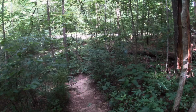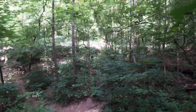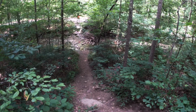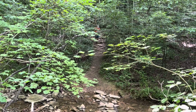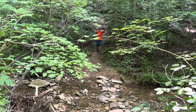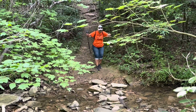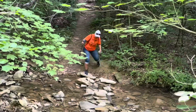I'm glad that I took the side path to do it because I love caves and you couldn't really see it from the other side. Okay, this is where the video ends. I am holding on with both hands. I did it, guys, and I didn't fall. It's a miracle. Now, if I can get back over there without falling.